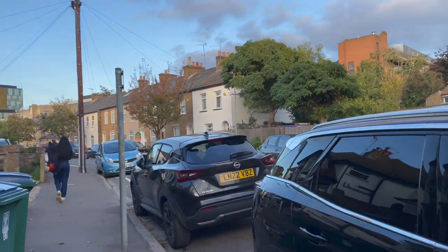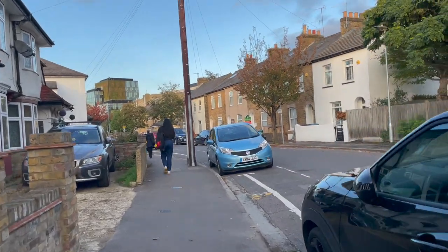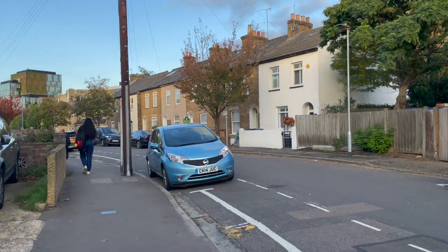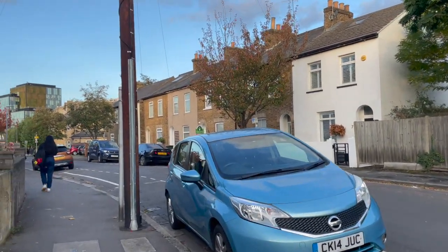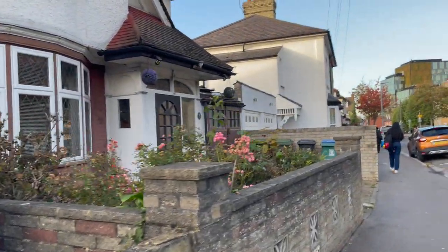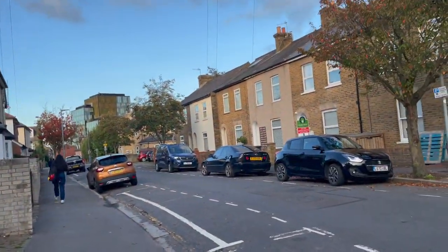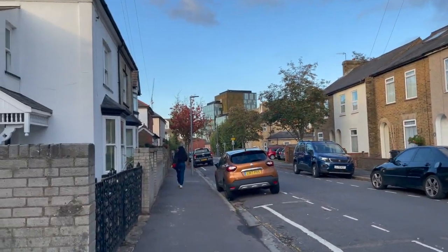Just walking through the neighborhood. Went to the grocery store called Sainsbury's. Headed back to my hotel. It's the first night. And look at this quaint little street. I am dying. I am in Watford Junction. I believe it's on the north side of London.